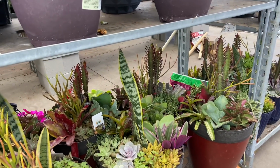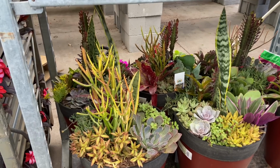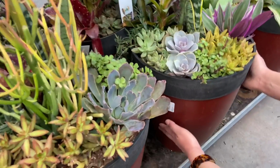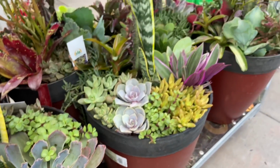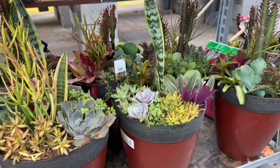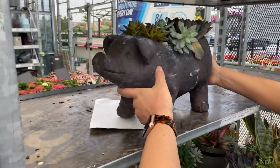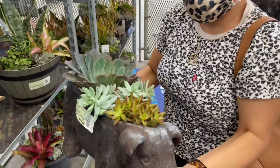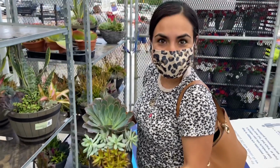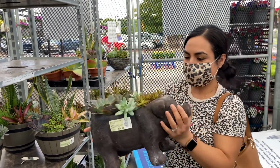Actually, this is what we do get in my house because I have very, very high light. How much is this? Oh, $59. Guys, check out this. Check out this pig. Isn't this the cutest? How much are you? 40 bucks.